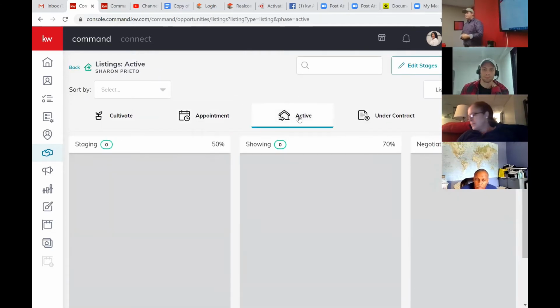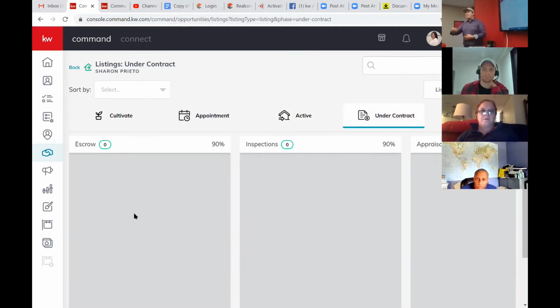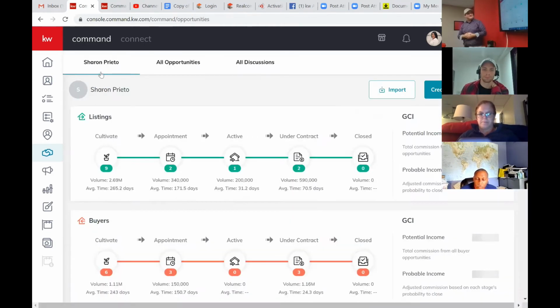And then when it turns active, see, it starts to get higher. When you start showing the house, it gets higher, and that probable income will rise to 90% as you move. Once it's in, it sticks around 90. I have to really take our time with this. Yeah, to learn it. 66-day challenge or something.